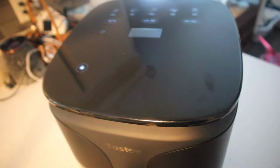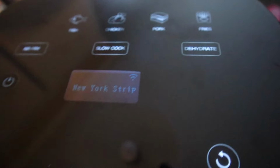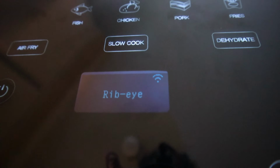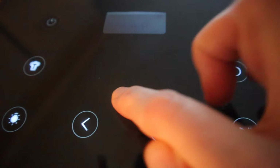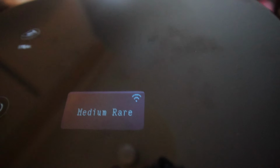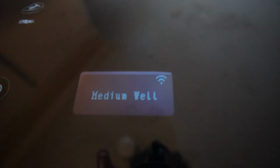So for the steak mode, super simple. All we're gonna do is press the steak button. And then we're gonna go to which steak we want. So we got New York strip, ribeye, filet, T-bone, and sirloin. And then we say okay. And then we're gonna select our preferred doneness. Definitely not medium rare. Medium well will make my husband happy.